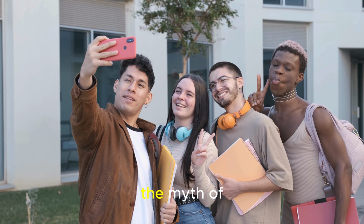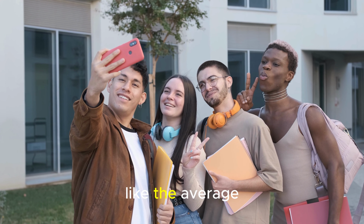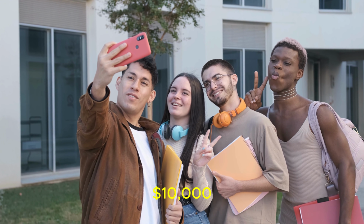Number 20. The myth of the average tuition. You often hear averages like, the average public tuition is $10,000.